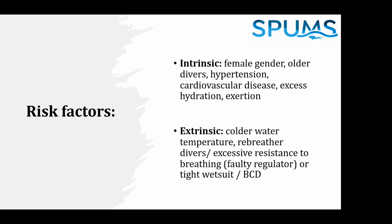And other risk factors can be divided into intrinsic and extrinsic. So females, I've said, older divers, high blood pressure, heart disease, excess prehydration before a dive, and dives involving lots of exertion. But some of those affected won't have any of these. And some of the extrinsic factors are colder water, but it has occurred in tropical waters. Rebreather divers, particularly those using rear mount rather than front mount rebreathers. And if there is a faulty regulator or tight wetsuit or BCD causing increased resistance to breathing.